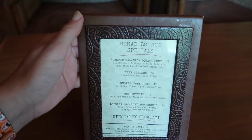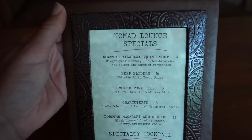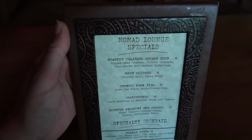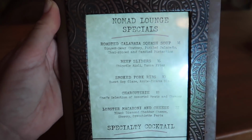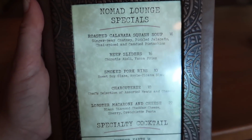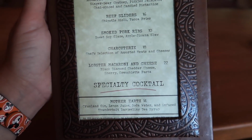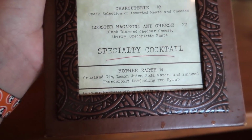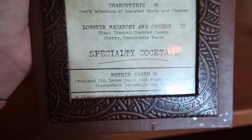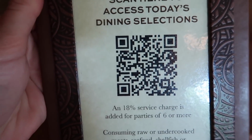Right in front of us, we've got the Nomad specials. They have roasted calabaza squash soup. That actually sounds really good. I love squash soup, and it may even soothe my poor voice. Beef sliders, which someone just told us are gluten-free, good to know. Smoked pork ribs, charcuterie, lobster mac and cheese, always a good option. And they have their special Mother Earth cocktail. That was a special from Earth Day. Oh, and if you want to scan the full menu, there you go.